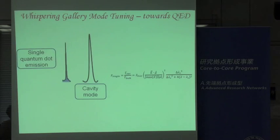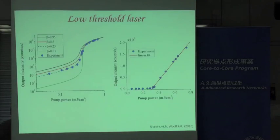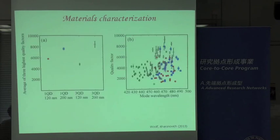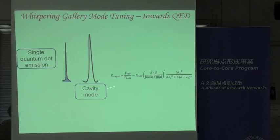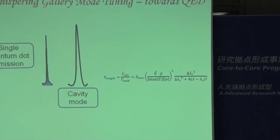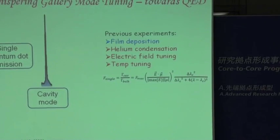Now, the next thing you want to do for quantum applications is actually to tune your cavity mode with a single quantum dot emission. So if you remember here, you had the forest of whispering gallery modes. If you optimize your disk undercut, you'll have only a few, but you don't know where the quantum dot emits. So what you really want to do is tune your cavity mode to the single quantum dot, and this is the only way to actually do some Purcell measurements. And if you look at the equation, this parameter here, if you are far away from the resonator, you basically don't see any effect. So that's what we want to do, and people before us tried to do it.